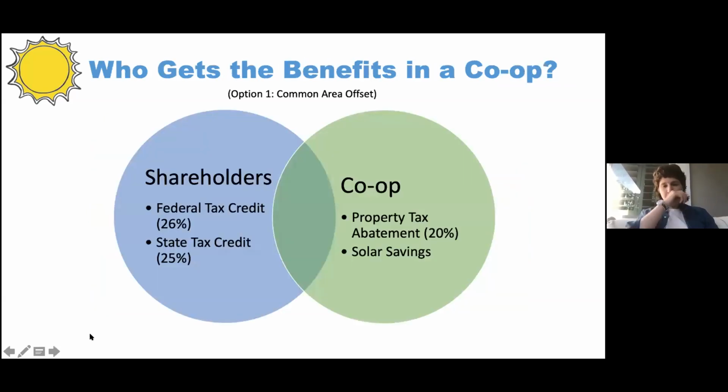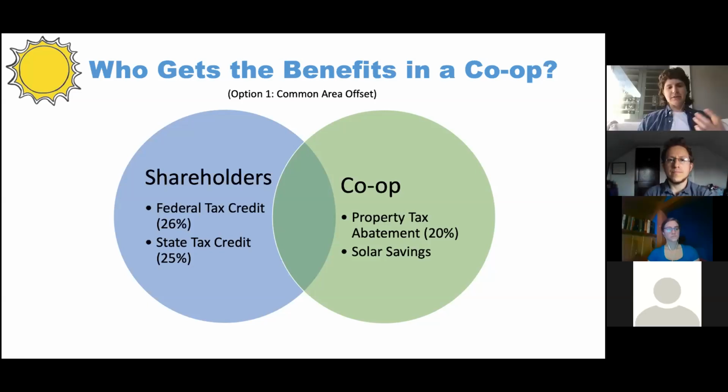So what happens with the benefits and the costs in those scenarios? Looking at just a common area offset for a co-op building, the shareholders are the entities that are able to claim the federal income tax credit and the state income tax credit. You may ask how that happens. The value of those tax credits is distributed by share. So depending on how much of the share you have in the co-op, you're able to claim that portion of the cost of the system and the tax credit, the percentage of that cost.